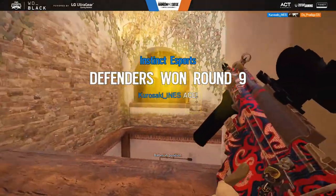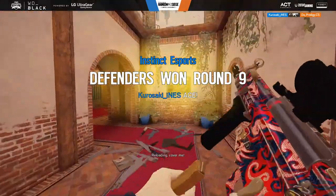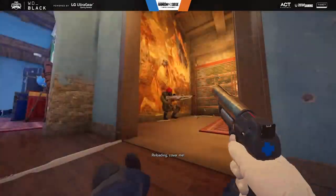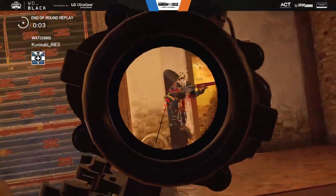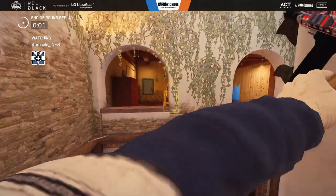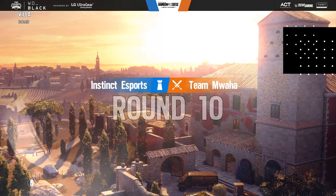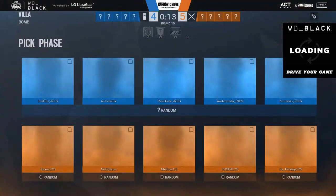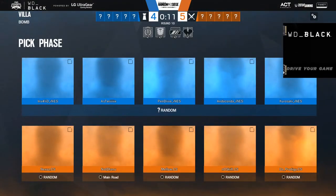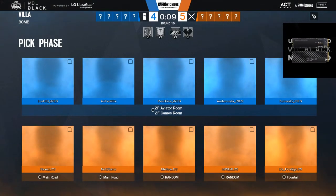Shots are going to be fired. Will this be the ace? It will! Kurosaki comes out with a crucial clutch ace for his team exactly when they needed it. That is going to put them one round away from equalizing, having won round 9 on second floor trophy against Moha's attack. They will put them on 4-5, up from 3-5.